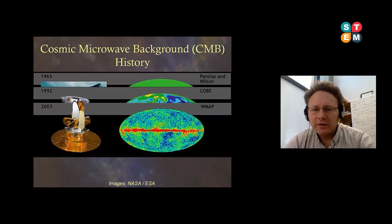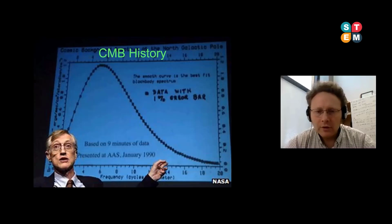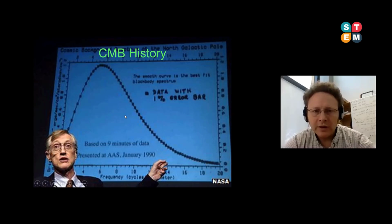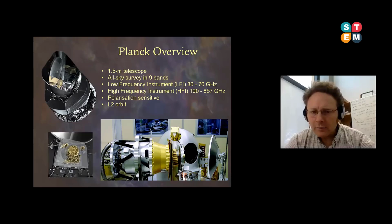Another decade later, this is WMAP. So these are the full sky images in the microwave region of our universe. And then Planck another decade later. And there's some updates to this, and I'll talk about some of them. But essentially, this was one of the first light images of Planck where we see our galaxy not being removed in the processing yet. And of course, getting rid of the foregrounds gets us to this blackbody curve. So this plot here was from 1990. It's about 10 minutes of data, and it's a very beautiful Planck function. But there's more to it than that.